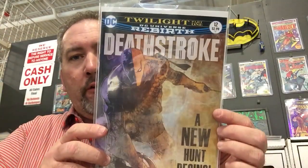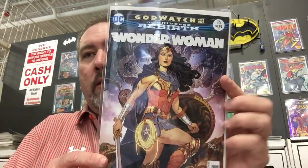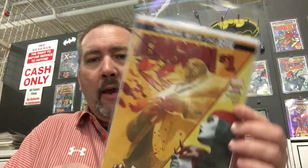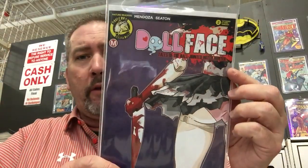Deathstroke number 12. Scooby Apocalypse, number 10. Still enjoying that book. I'm really liking it. Wonder Woman 16. Justice League Power Rangers, number 2. Kingpin, number 1. And of course, Dan Mendoza's latest, which is Dollface. This is cover number 1 of number 2. And the main cover, the cover that I liked with her holding the knife, number 2.